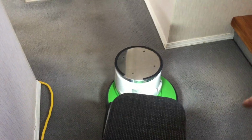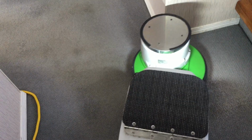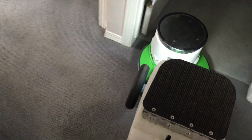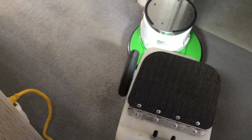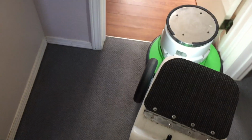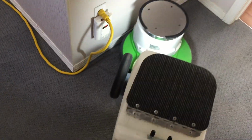There was a spot right there where she said it reappeared within a week or so, and well, it's gone now. It won't come back now. Oh, and by the way, I am using a hog's hair on the carpet at the moment, and I'll be switching over to an Iron Man in a minute.